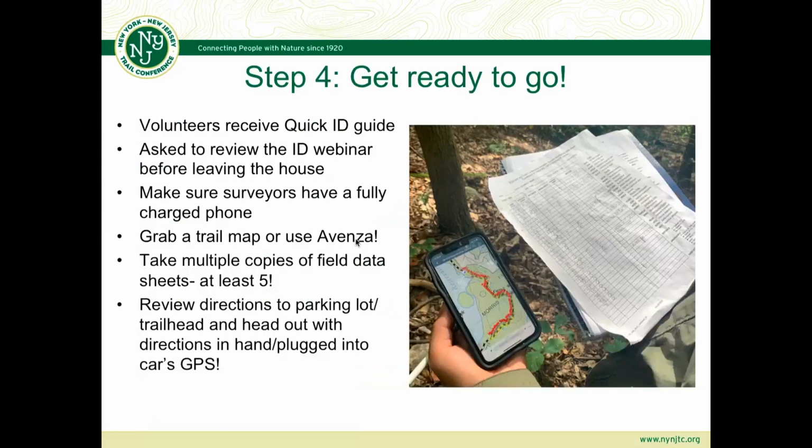making sure that they feel confident setting up the project to go. Now, of course, once you've got all of that, like the preferences set and the iMap app loaded, and they've been trained in IDs, now it's time to go out and have fun, right? And go explore these trails or whatever their assignment is. So we provide a quick ID guide for all our volunteers, again, taped webinars, and tell volunteers to go out with a fully charged phone.